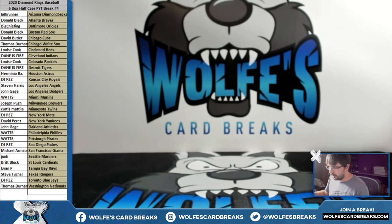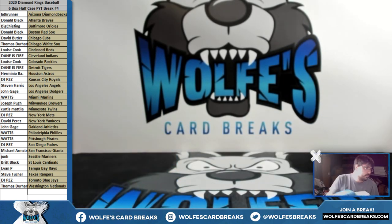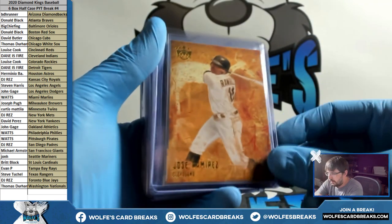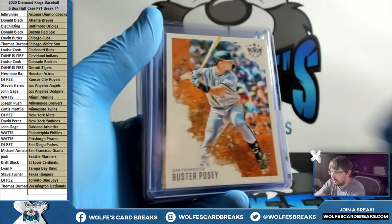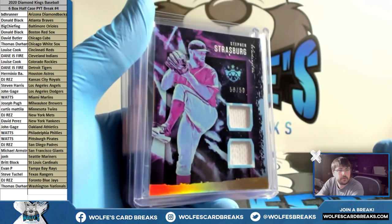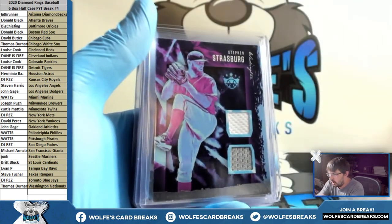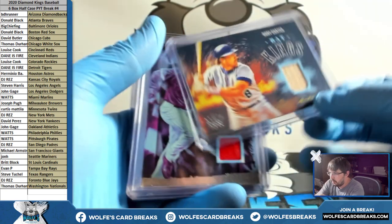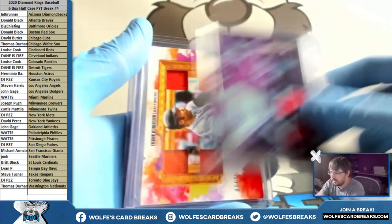All right, let's recap her. This was a pretty good one. I think this is some sort of short print insert on the Ramirez. I'm pretty sure Indians. Buster Posey to 25. Here we go on the relics. Strasburg to 50. Walton to 99. Cole. Another Strasburg, bat relics, Gary Carter for the Yankees. Ken Griffey Jr. for the Reds, double jersey.